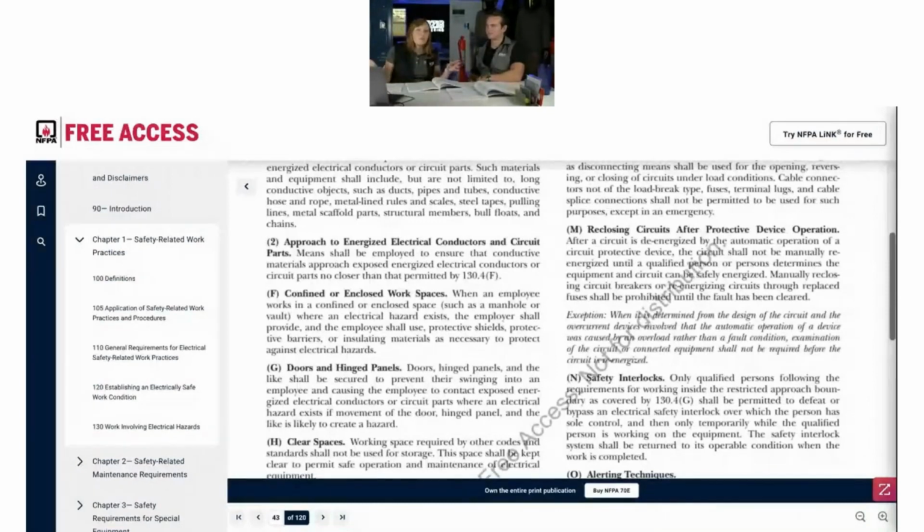So a breaker trips. What it used to say is that you should not re-energize until you determine it can be safely done. Now it specifies that a qualified person or persons, maybe a team of people, all qualified, make that determination. And that you should not, I'm just going to read it. Manually reclosing circuit breakers or re-energizing circuits through replaced fuses shall be prohibited until the fault has cleared. So you have to identify why it faulted before turning it back on. This whole idea of, oh, the breaker tripped, I don't know why, let's just turn it back on and we'll see if it trips again and then we'll investigate. Not a thing. Don't do that anymore.